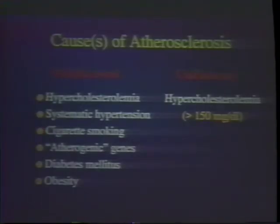Now let me switch gears. How are we going to prevent this disease, which is killing about half the people in the developed world? Now when I say shifting gears from decreasing risk to actual prevention and arrest, what I mean is that we don't have to have atherosclerosis. We're not going to go to our doctor, and that doctor's not going to tell us how to prevent it, but we know how to prevent it. We all know how to prevent it. Are we willing to prevent it?